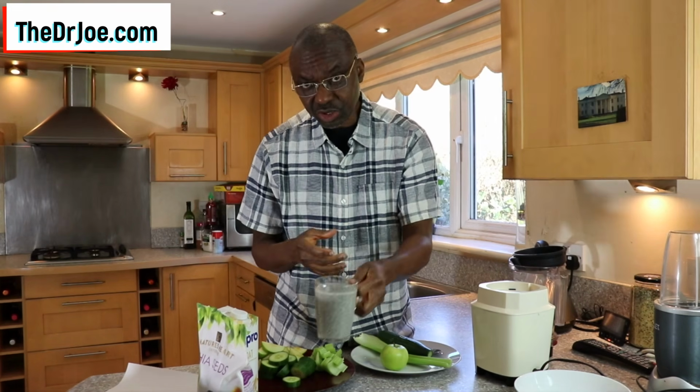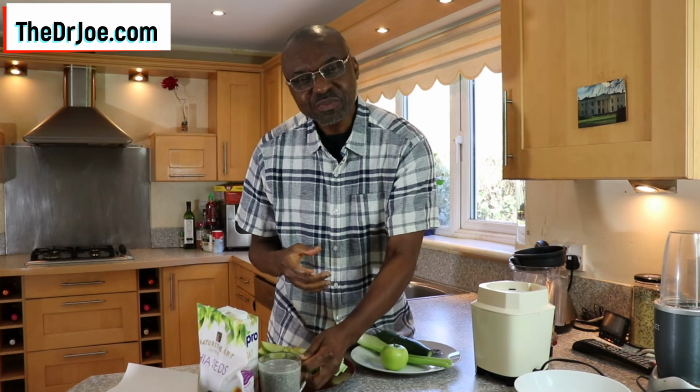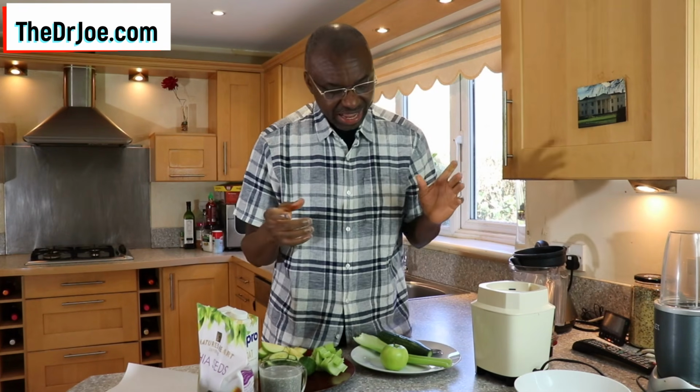So that's option 1. Now in option 2, we are going to be adding this to our smoothie. Mix it together and we're going to have a very nice tasty smoothie bowl. So option 1 is very easy. You just have it as it is now before your main meal. So that's option 1 demonstrated for you. Let's move on to the smoothie bowl. And this is the one that is a lot more involving because we've got to do a little bit of preparation.